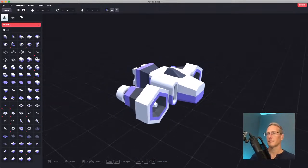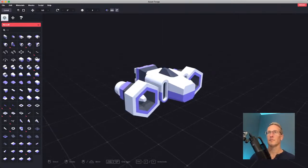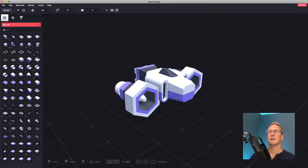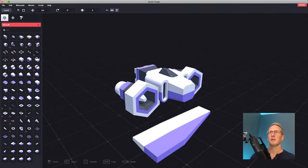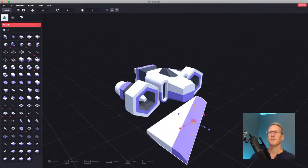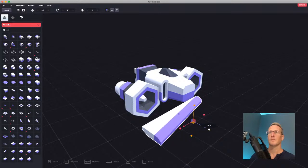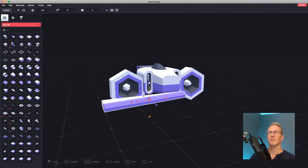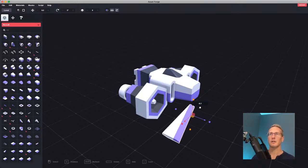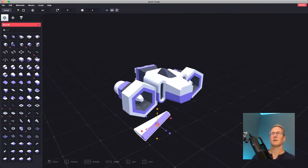All right, so I am going back to my concept here over in Photoshop. So I need to add some kind of wings to this thing. So let's pop back over to Asset Forge and add some wings. So let's see if we can find some predefined wing assets. I don't like that one. I want something more pointy. Yeah, that works. And I'm gonna make it a lot smaller, skinnier, more aggressive. Yeah, I'm digging that. I think that might be a little bit long, so we'll shorten it up a bit.